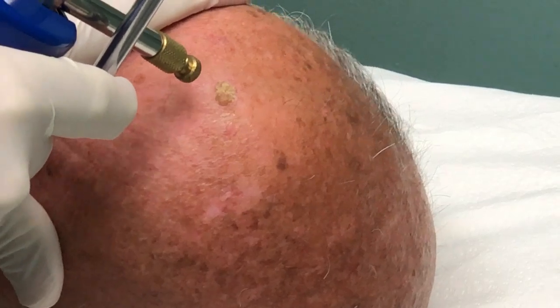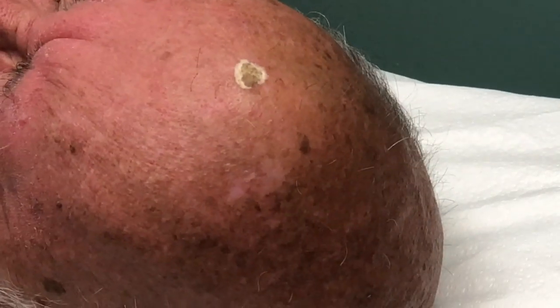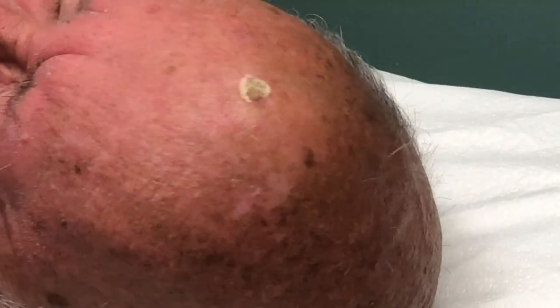Close your eyes for me. This is a seborrheic keratosis. We're going to freeze it with a little liquid nitrogen. That was cold, wasn't it? Yeah. It's supposed to be. If it's not cold, we worry about you.